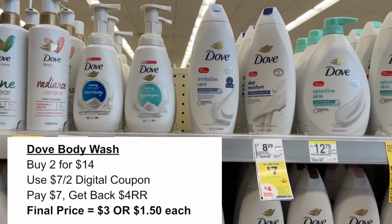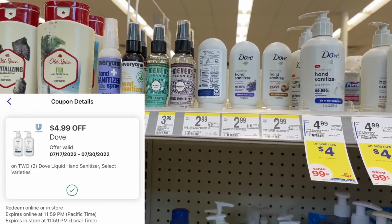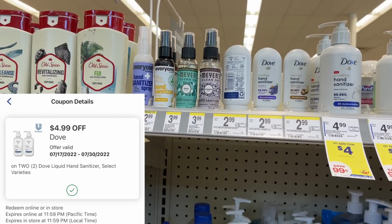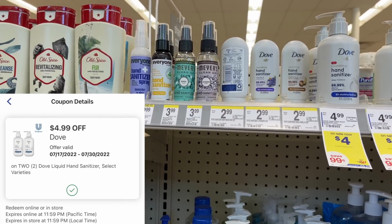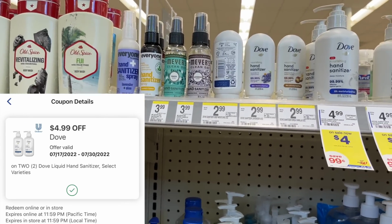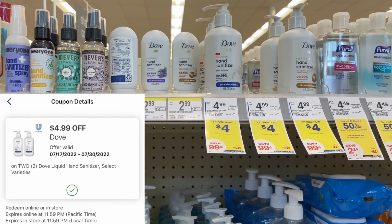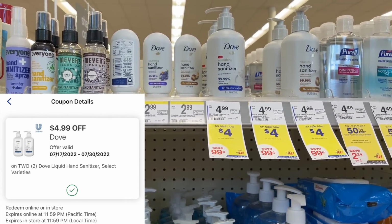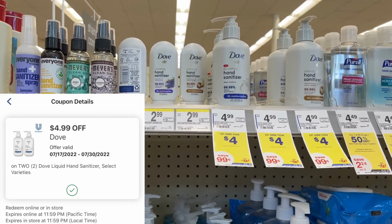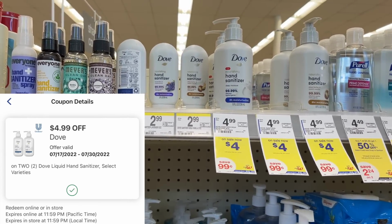or just $1.50 each. These little baby Dove hand sanitizers would be a really good deal as well, just 49 cents each. They're $2.99 a piece, and then when you buy 2, you can use the $4.99 off of 2 digital coupon. Definitely grab these for just 49 cents each. You could also get the big bottles of hand sanitizer as well. These are on sale for $4 a piece, so 2 would total you up to $8. Use that same $4.99 off of 2 digital, makes these only $1.50 each.